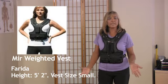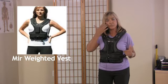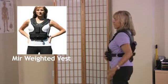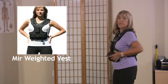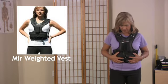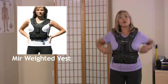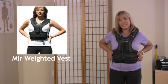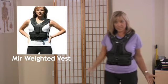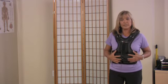However, there are many pros and cons. For me, particularly as a small statured person, I find it extremely bulky. I don't really like the idea of having this much girth. I also think that the weights for me are sitting not on my waist and not on my chest, so they're a little bit in between. I'm very conscious of the weights, not as opposed to being able to walk or not, just the heaviness of it.